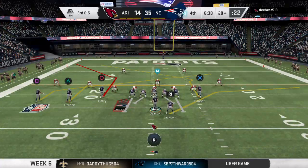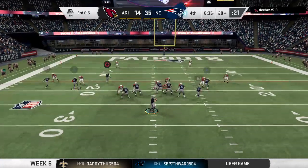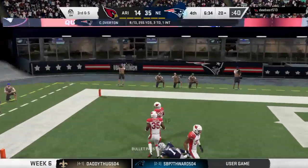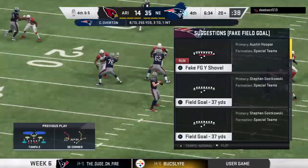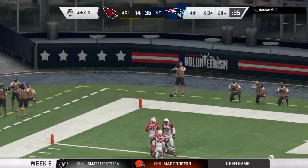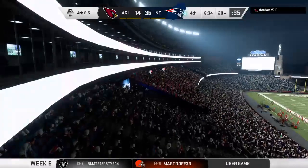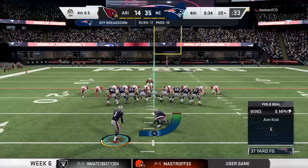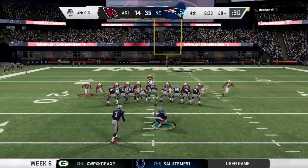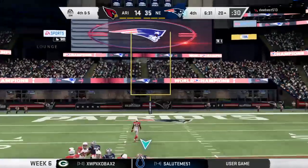3rd and 5. Operating from the gun. Overton. Looking end zone, but it's incomplete. 4th quarter, you've got the big lead. If you're coaching, Charles, you still taking shots like that downfield? I'd be a little more concerned with running some clock and making sure you're taking care of the lead, because you keep flinging it around, you throw a couple of picks, you can put yourself in jeopardy.